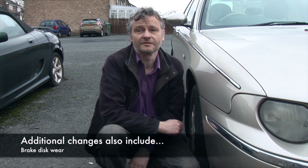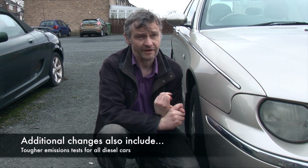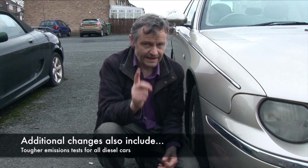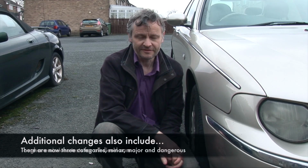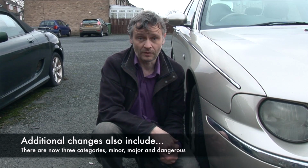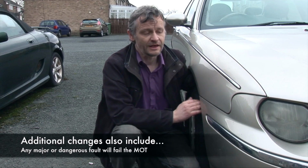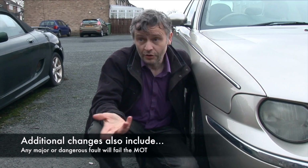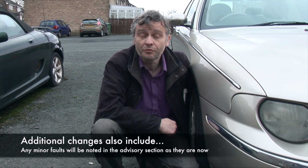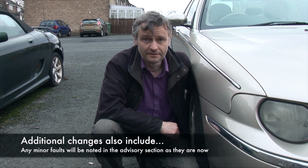But also, diesels are going to come under more scrutiny, especially if you have a DPF or diesel particulate filter fitted. Any smoke of any colour emitted by a car fitted with a DPF will fail straight away. Also, your DPF will get examined. If it appears that the DPF has been cut open and welded shut again, unless the owner can prove that this was for maintenance reasons, again, it's going to be a failure.